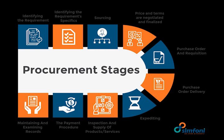Next, you'll need to specify your requirements. This isn't just about knowing you need steel, it's about knowing how much you need, what quality it should be, and any specific standards it has to meet. The more detailed you are, the easier it will be to find the right supplier.